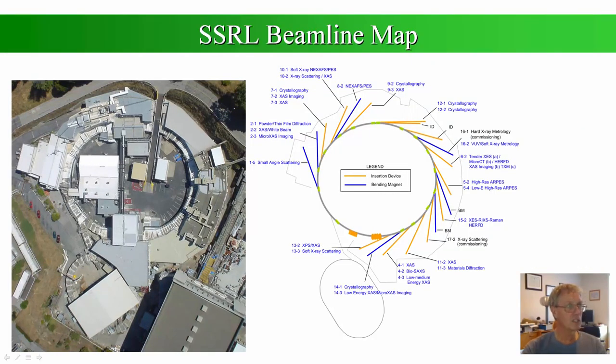So this is a little bit closer view of the laboratory buildings themselves, and I'm not expecting you to be able to read this text. This is taken off of the SSRL website, but it's a beamline map, and it's slightly out of date. I believe, for instance, 7-1 has currently been mothballed. But basically, it shows you where the various beam lines are and the various insertion devices and sources of light. 1-5 is not an insertion device, for example. That's a bend magnet. That's another bend.